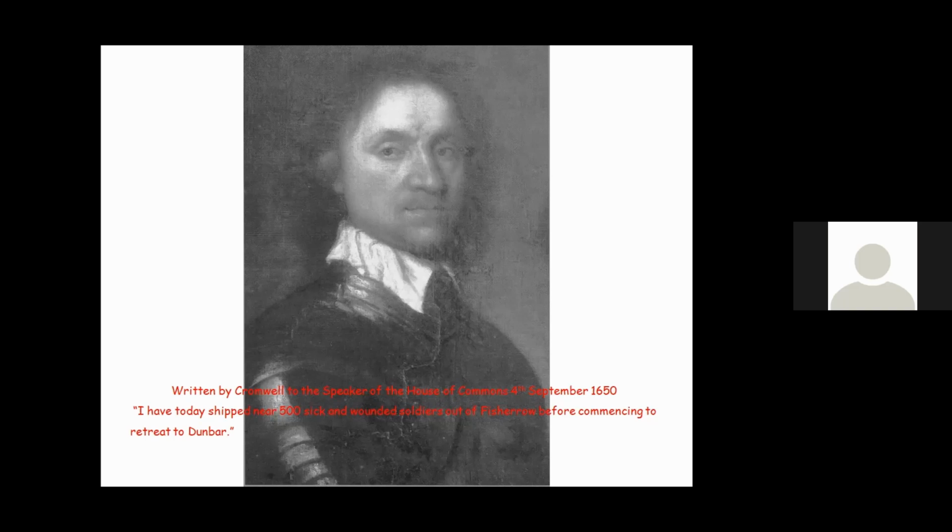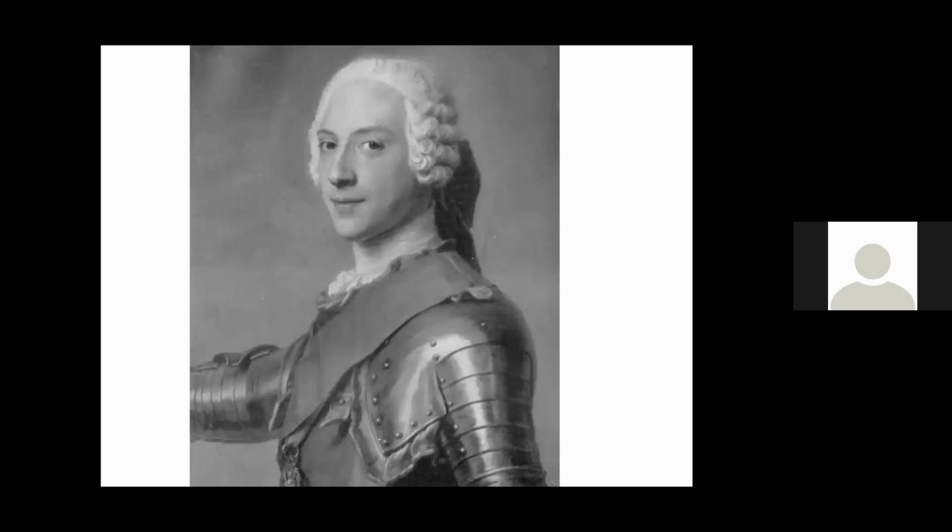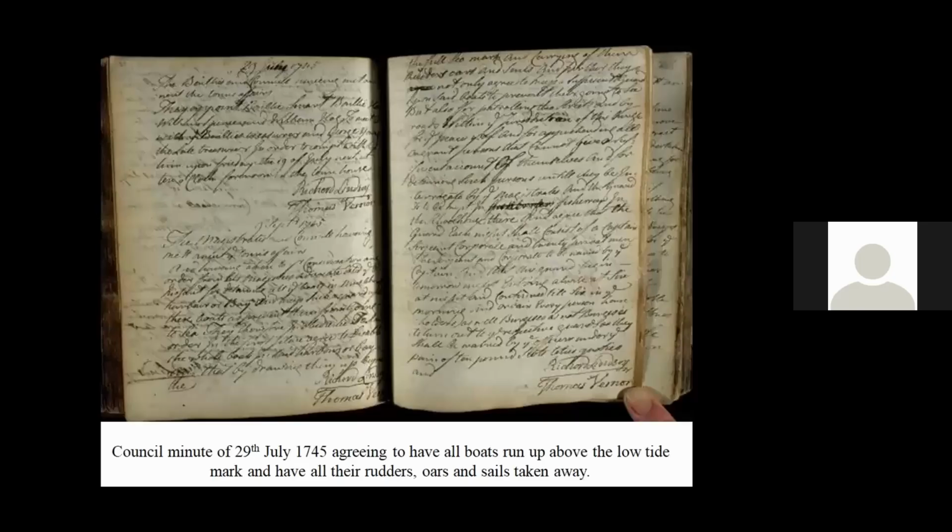And in 1745, when we were having the Young Pretender coming into Scotland, there was a threat of the Jacobite invasion. And to that purpose, all the boats that were to be beached were to be disabled, having their oars and rudders removed, and the guards to be posted on the harbour. But there, in actual fact, is the minute dictating that that was what the council had said that we had to do for fear of the invasion by the Young Pretender.